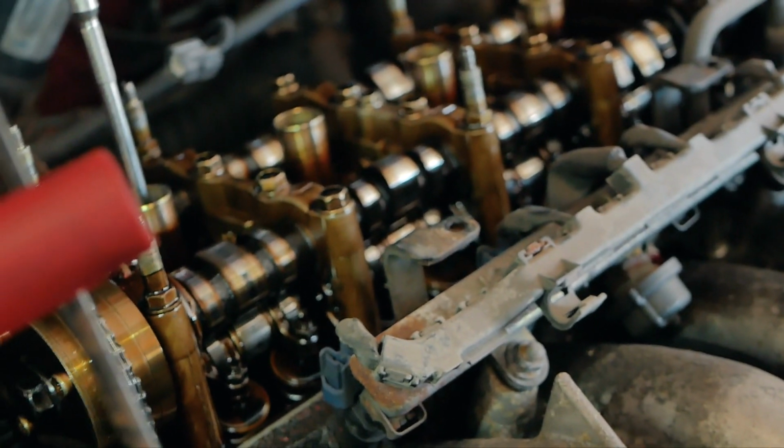Mark probably will be able to get this in, but the back one, the exhaust ones, are going to need done as well. They're the ones that set the 0.25.